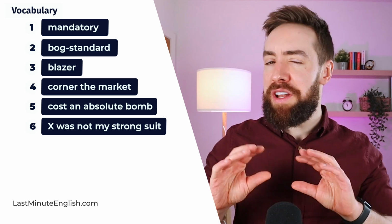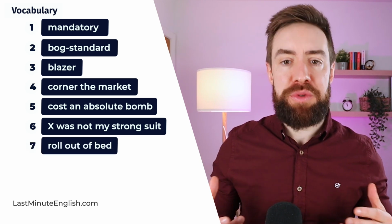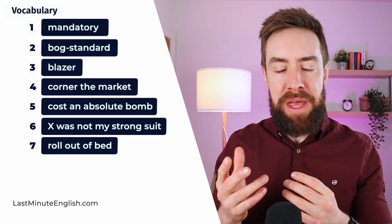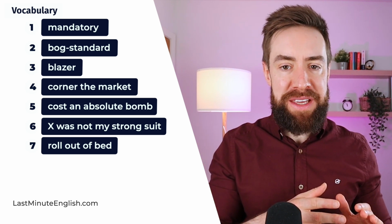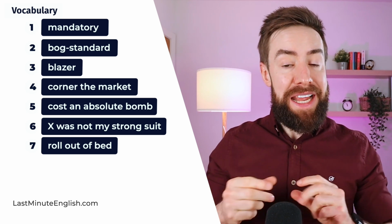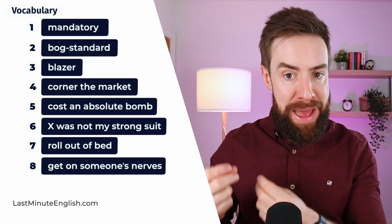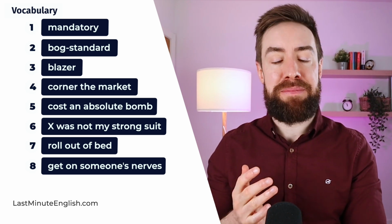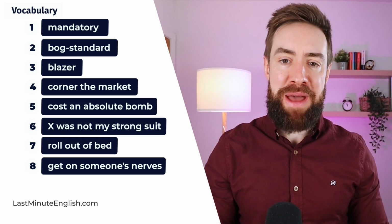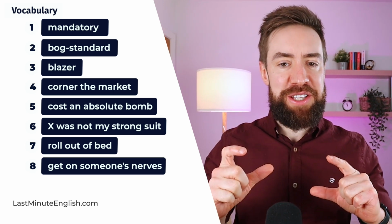Then a few more very natural expressions. Roll out of bed. That just means to get up. So you wake up and you roll out of bed. So the feeling of it is that you do it quite quickly. Then get on someone's nerves. So if I get on my parents' nerves, it means I annoy my parents. I make them angry.